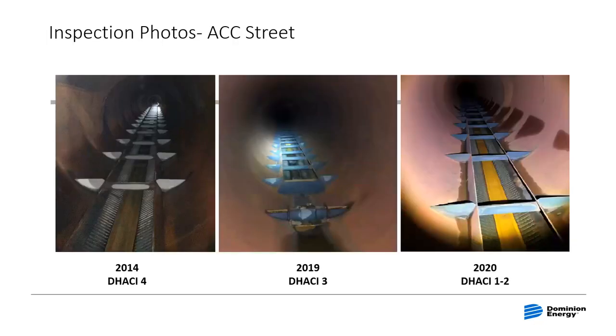The photos on this slide were taken during inspections of an ACC street at VCheck and show the improvement in the corrosion index after the filmer application. The photo on the left was taken in an ACC street in 2014 prior to feeding any filmer. You can see that there is a lot of exposed bare metal on the cross members and supports throughout the street. There are also signs of FAC around the ACC tube welds.